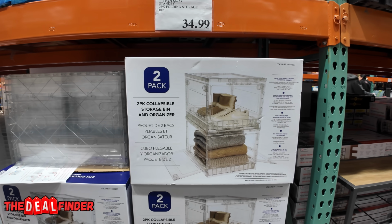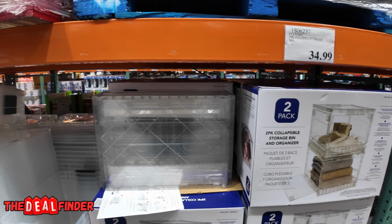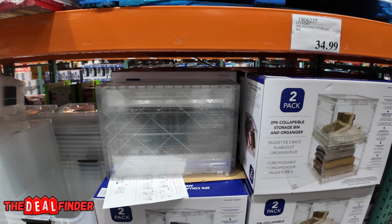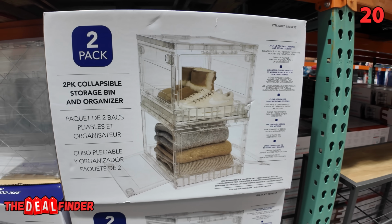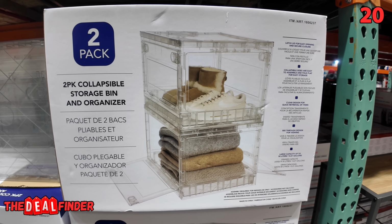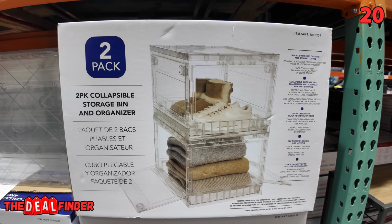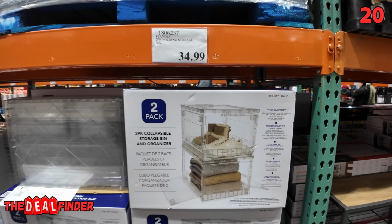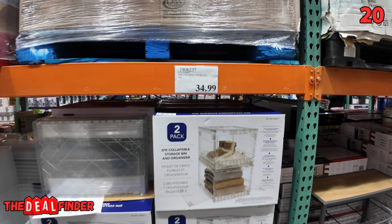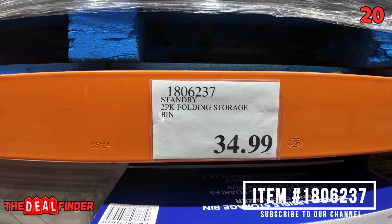And here we have the other 2-pack of storage bin sets that I did see here at the warehouse. So these are from the brand called Standby. It's a 2-pack collapsible bin storage set. They're clear acrylic. They're also stackable, as you can see here. So you can buy multiple sets and then just keep on stacking them on each other. Pretty nice looking set. Still a little bit expensive in my opinion. I'm not too crazy about it. I'm curious to see how much the price drops when it does go on sale. $34.99 for that 2-pack.